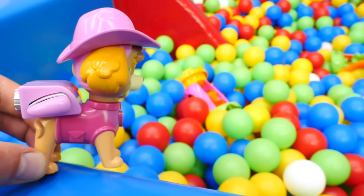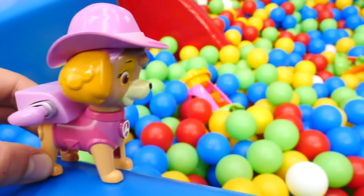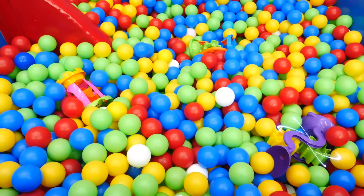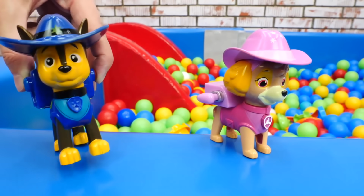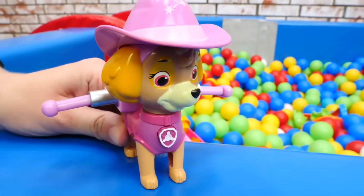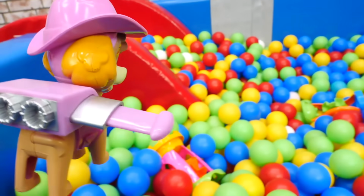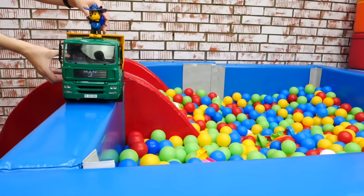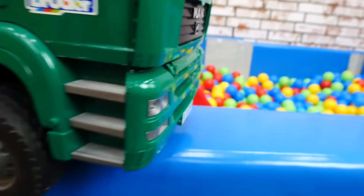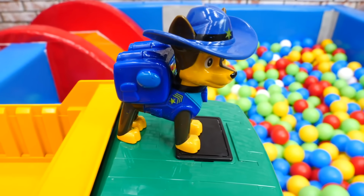This is a ball pit. Toys are in the pit. They need to be retrieved and rescued. I need a truck. Sky, fly to the toys. The truck's in position. Good job, Chase.